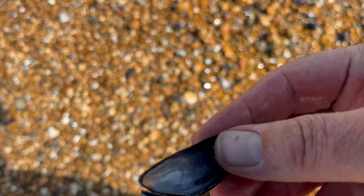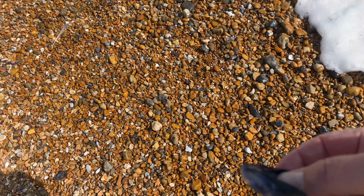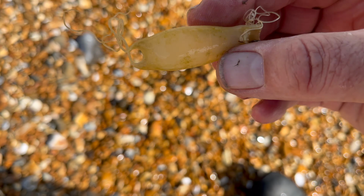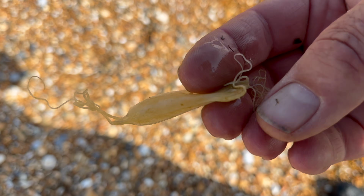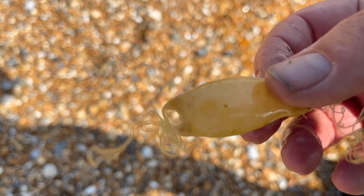Mussel shells being washed up. You get a lot more interesting finds in the autumn. And that looks like a dogfish egg case. Amazing to think they're live births from there.